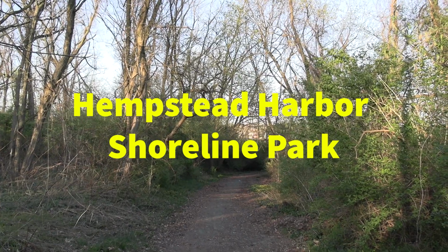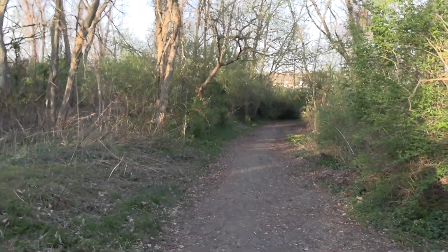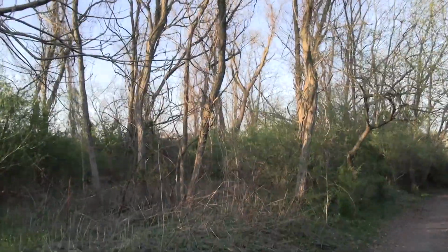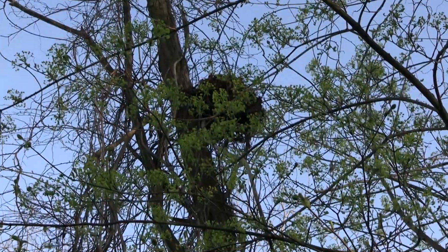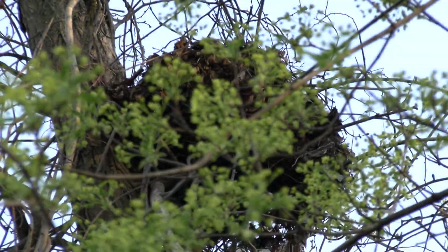For my nature walk, I went to the Hempstead Harbor Shoreline Park in Port Washington, New York, by my town. Now, the first time I ever walked around here, I never really walked on the shoreline. I've heard of it, but I never really tried to walk on it.